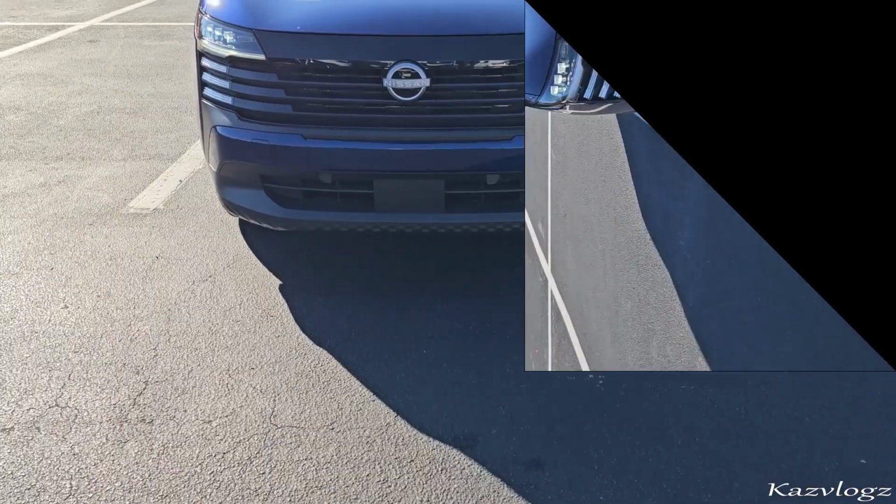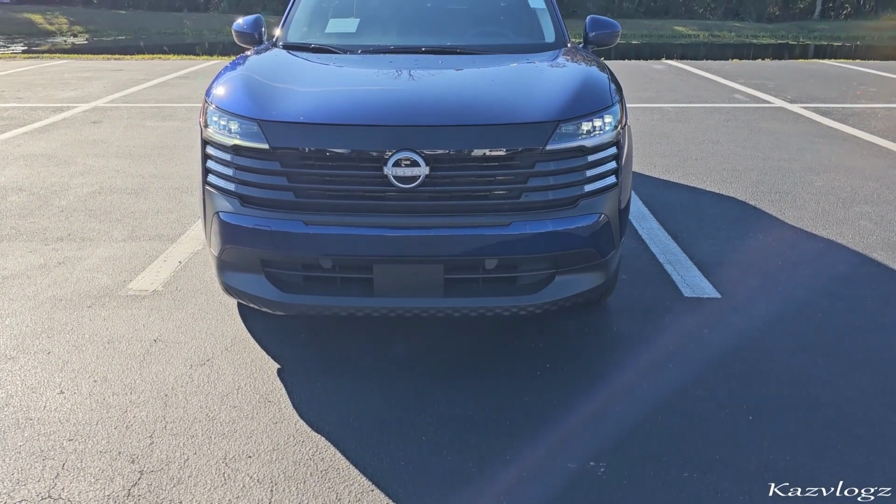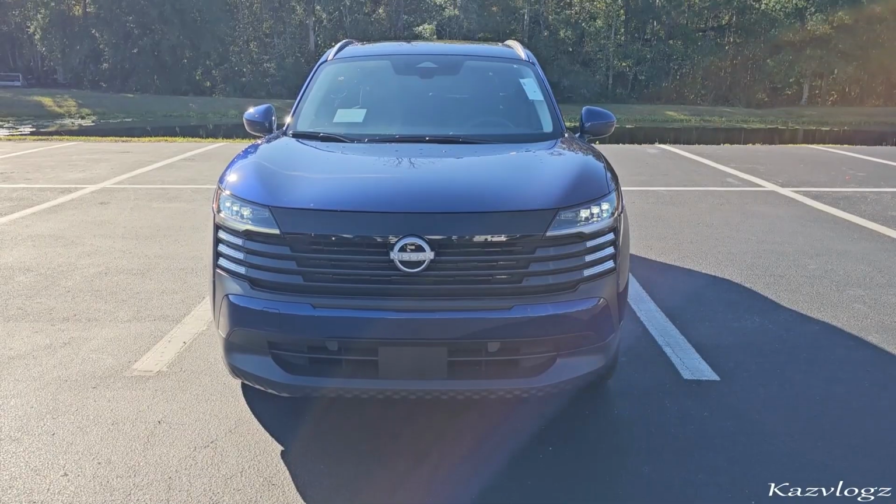This is the all-new 2025 Nissan Kicks. Let's begin this review with the price tag on this vehicle.